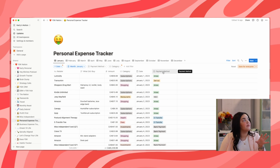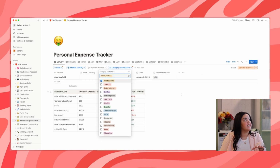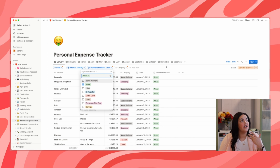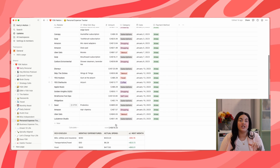I also up here have it filtered by month as well as payment method and category. So when I'm updating my budgets, what I actually can do is click category and then click restaurants, for example, and it'll just pull up everything that I've spent in restaurants so I can get a more clear picture. As well as payment method, by the end of the month or whenever my credit card statement is closing, I can look at this and go, oh, okay, well this is how much I need to spend on my credit card and pay it off.